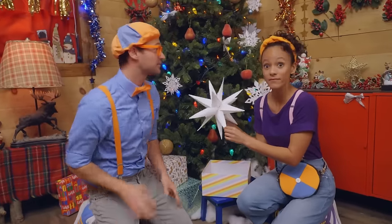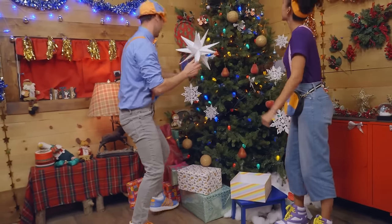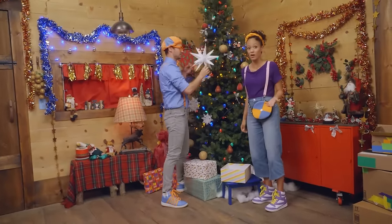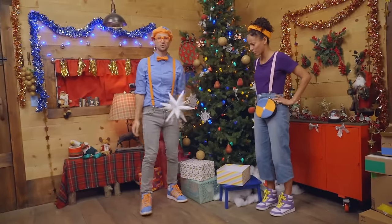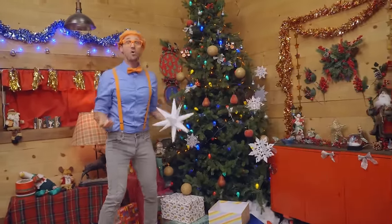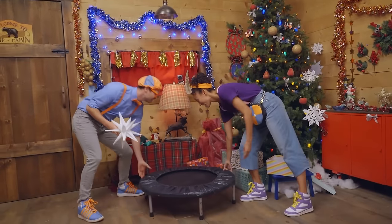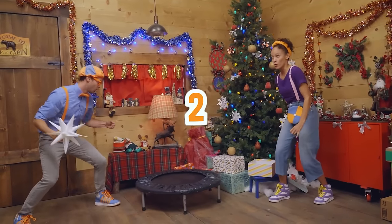Maybe we could put it on top of the tree. Oh, good idea. Here you go. All right. Excuse me, present. Great. I'm not tall enough, though. Yeah, the tree's really tall, and that bench is not tall. Nor do we have a ladder. Right. Oh, we have a trampoline. And I can jump really high on trampolines. Here you go, Blippi. I'm ready. Okay. Three, two, one.